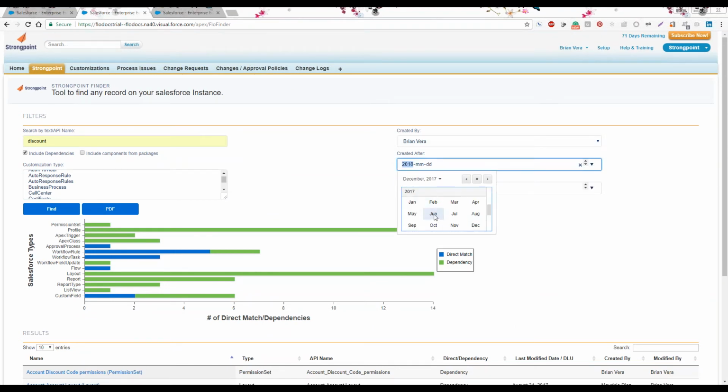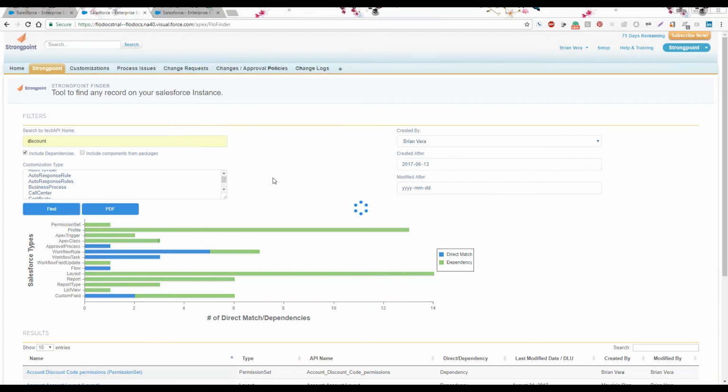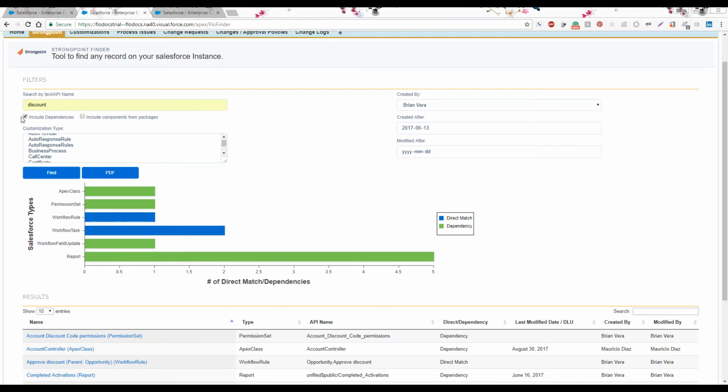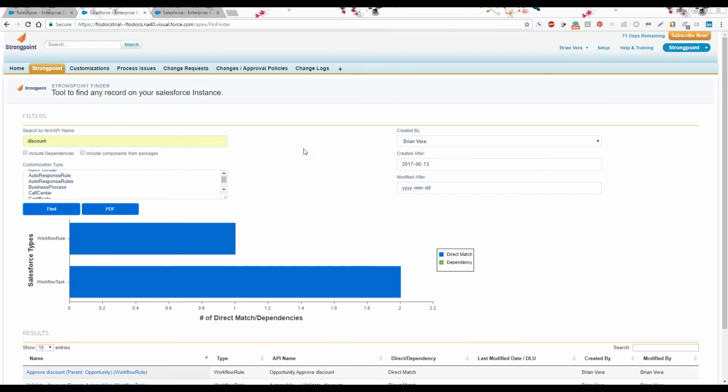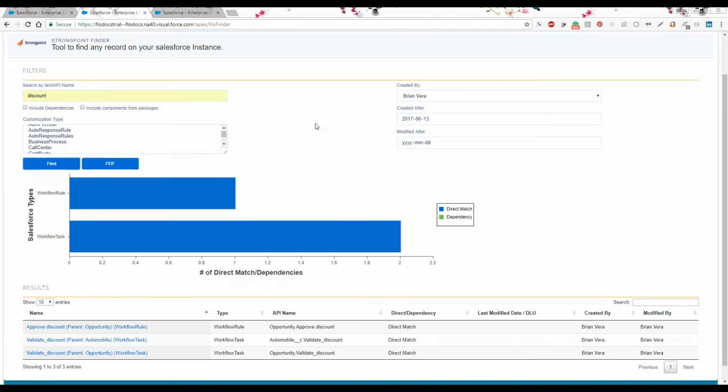Okay, and then we can filter it down by actual name, and we can put in a date filter. So let's look for customizations in June, after the 13th, that were created by Brian, and let's click find. And StrongPoint is going to find those particular customizations. And then if we remove the dependencies and we click find, we are able to see only 2 things that were created by Brian. So this helps you find customizations that your users created. You can filter it by username, by keyword, or by date filters as well, and you can find those customizations easily.